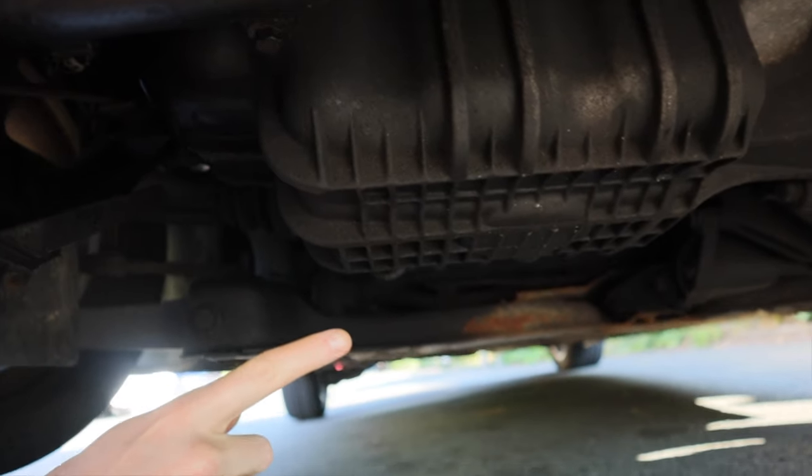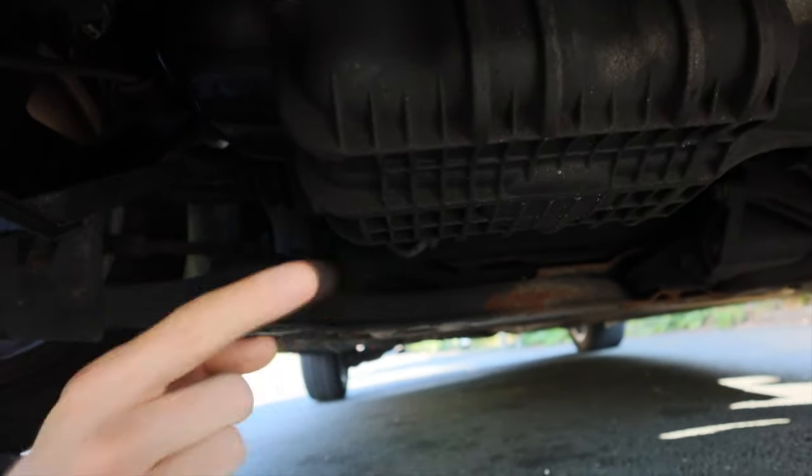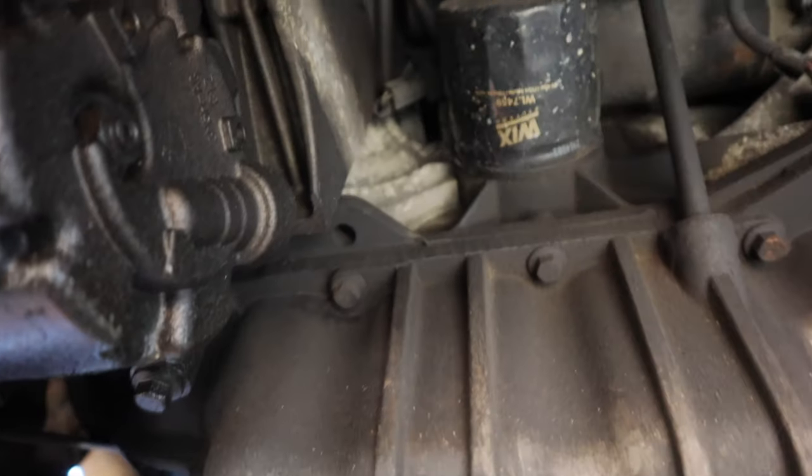Here is your engine sump. That's where all your oil sits, right? Okay. So at the back of there is a bolt. And that bolt there is where the oil is going to come out of. That's called your sump plug. Got you. That's how easy it is to change your oil. You've got your oil filter and your sump plug, and that's it. That's all you've got to do.